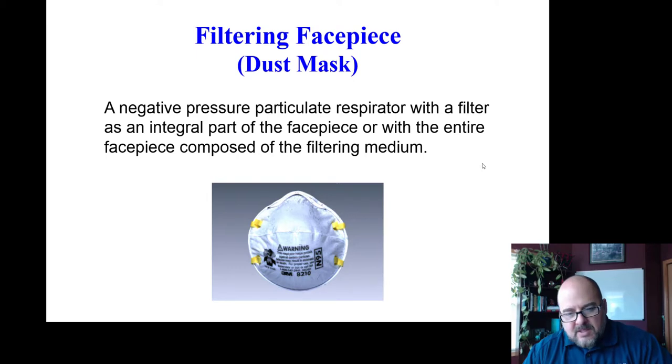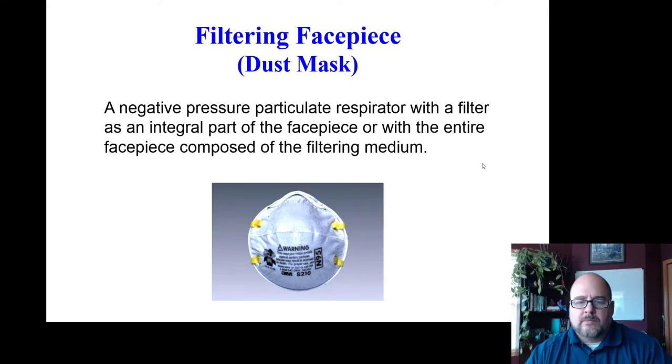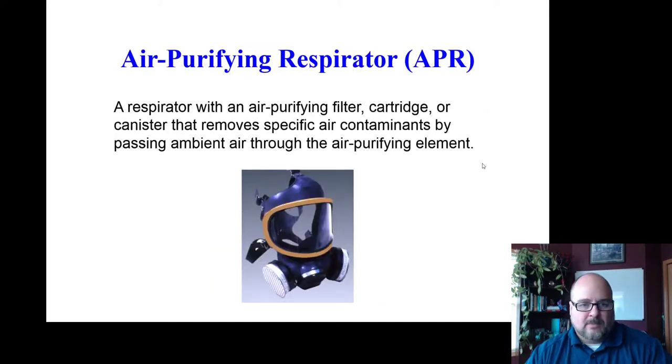This is a filtering facepiece. This is an N95. There's N, there's P, and there is R. N is non-resistant to oil. P, I think, is partially resistant to oil. And R is resistant to oil. And what I mean is like oil mist, oil in the air, because they can gum it up.